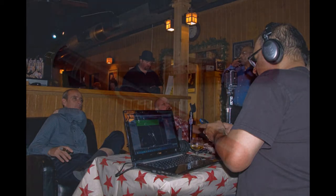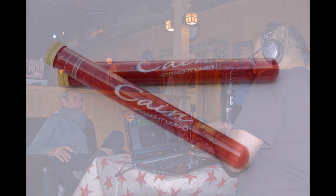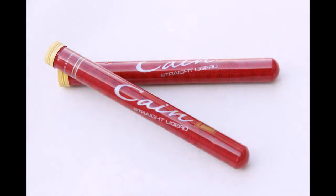It runs the gamut. I'm a rookie in the sense that I'm still learning and still looking around, and I've been surprised by many, many things. Esteban Carreras, the Chupacabra is fantastic. The Covenant is great.